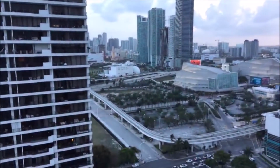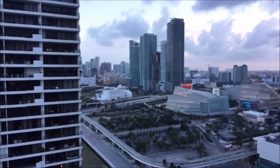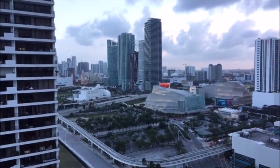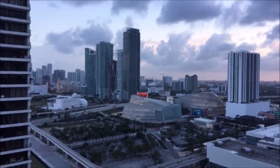And where you see that big giant bubble right there, that's the new Museum of Science and Discovery. I'm not sure if it's opened or it's about to open or should open soon. The one thing about Miami, you'll notice cranes everywhere. Every time I come here, there's something new.